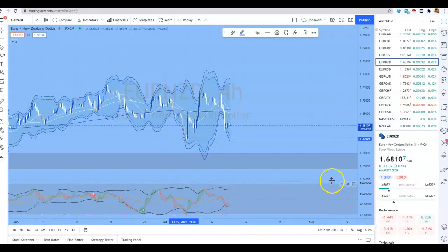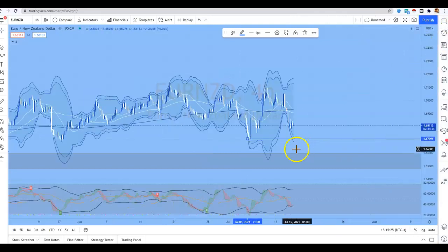You guys can see that line. Okay, now we just don't know. All we can do is sit and wait and be patient. Now if you're not too sure, it's not giving you a clear direction, I recommend you don't even trade it. There's tons and tons of other pairs to trade that you can look for trades with.